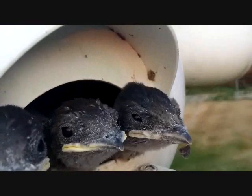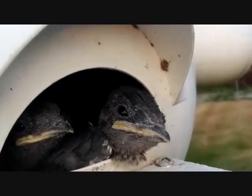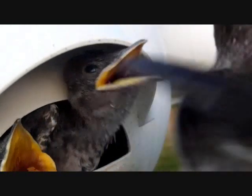These are young baby purple martins, probably about 2 weeks old, waiting for mom to bring them food. Both mom and dad sharing the duties of feeding the baby birds.